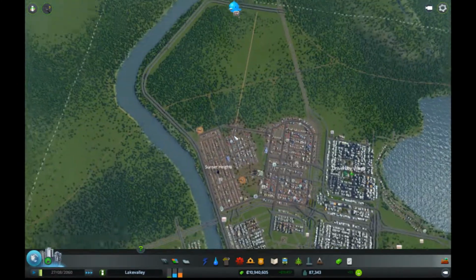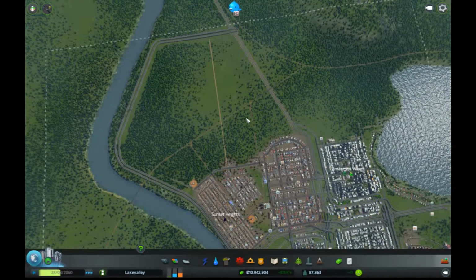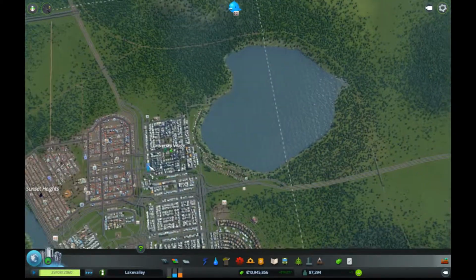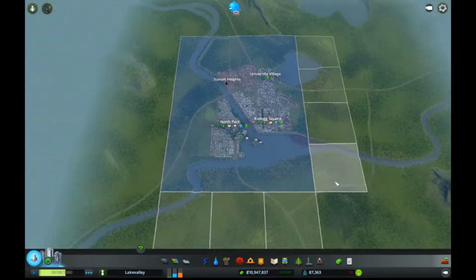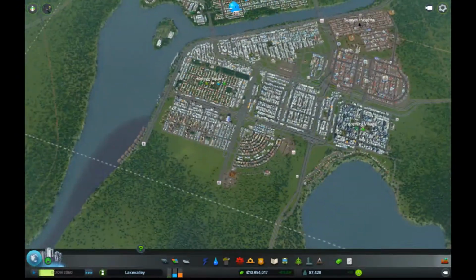Other things that we need to do, I really want to clean up the industrial zone at some point, clearly. It'd be nice to actually purchase the last of our zones here. We can go all the way around the lake, and we can start connecting up some more of our highway. It might be a nice thing to do in the future.